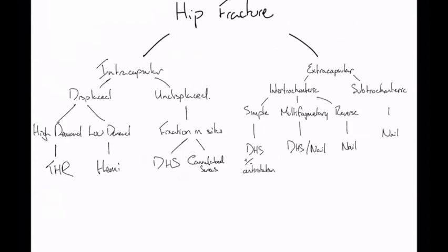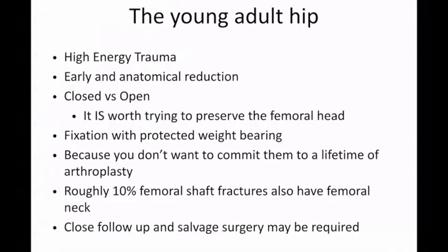So I know that's a lot of information, but we've kind of worked out how to classify both intracapsular and extracapsular fractures, and we've gone over some of the treatment methods and described how those work and the biomechanics around them. Just quickly to touch on the young adult hip, this is an entire topic on its own, but I just want to stress how it's different from fragility fractures. So fragility fractures are falls from standing height. The young adult hip is usually high energy trauma.